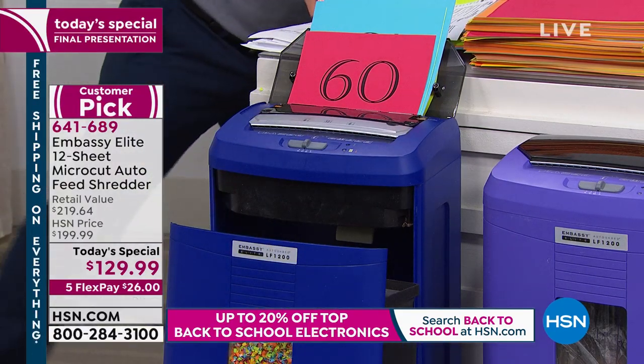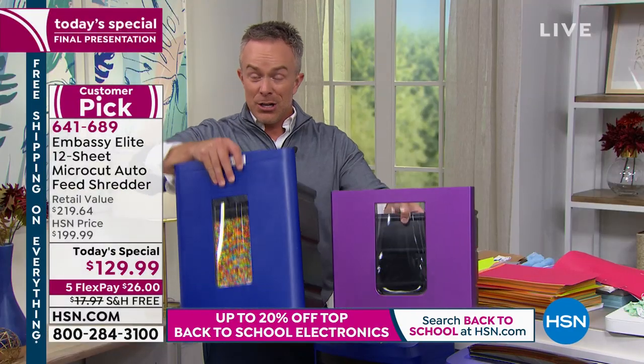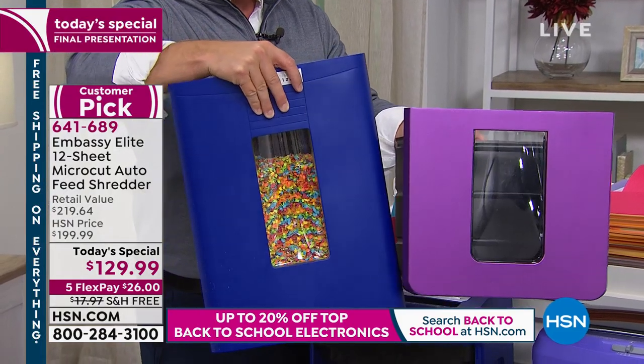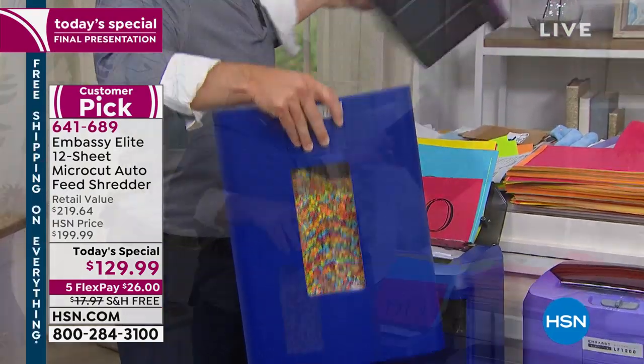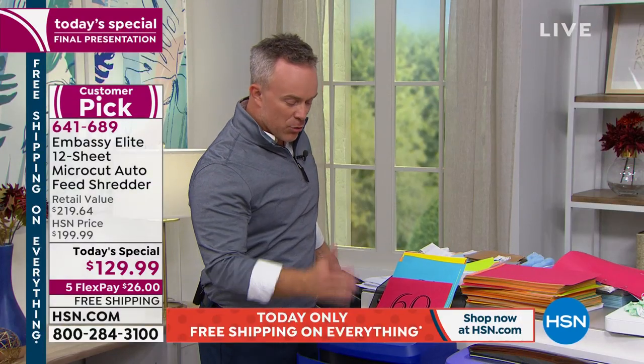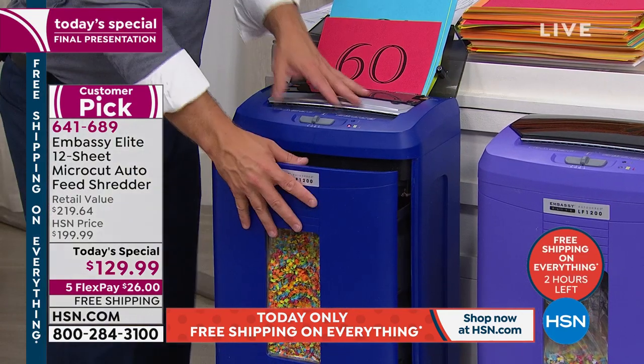All our embassies, by the way, have been customer picks. People love them. This is kind of what you used to get, about a 3-gallon bin. Tonight you're getting about a 5-gallon bin, so it's gonna collect more. And if you have a smaller home office, one thing I recommend is you leave the drawer ajar, so I can throw away wrappers, cups and everything like that. But when I need to shred, you shut it.